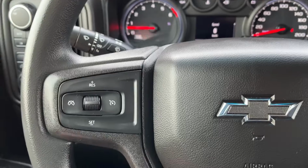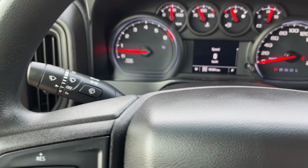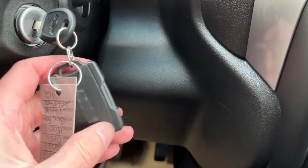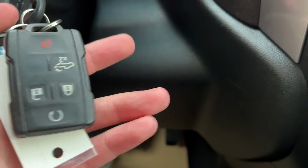Moving down to the steering wheel itself, we have cruise on the left-hand side, wiper controls, as well as our turn signals on the right. Column shifter up to the right, keyed ignition on the side, and on it we also have our remote start from our factory on the top.